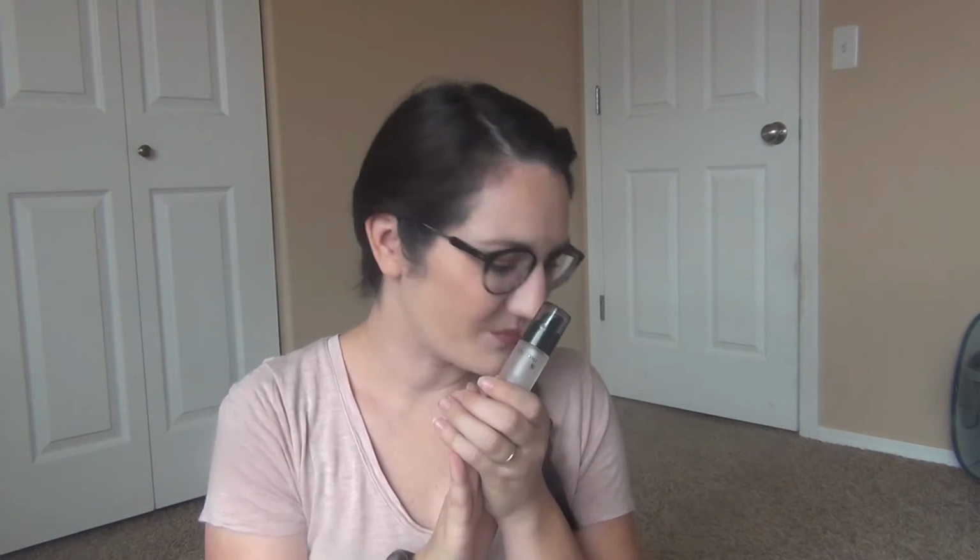It fills in and smooths your skin. It really helps my makeup last longer, which I can't really say for a lot of primers. This one actually works and I love it and I use it almost every day. So this baby is holy grail status. I really, really love it.